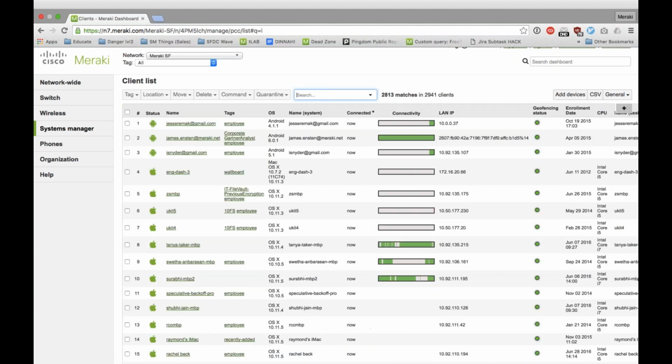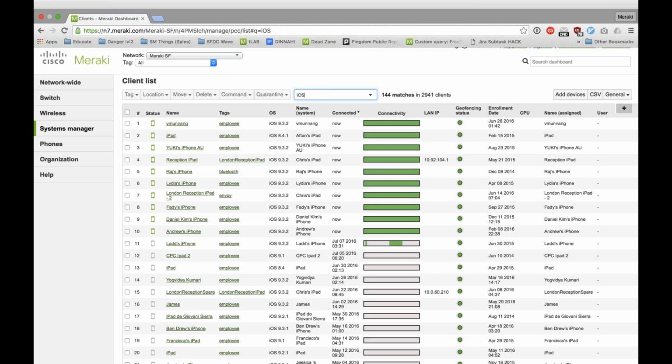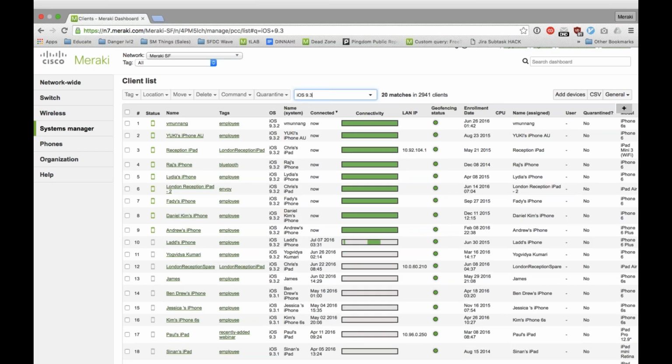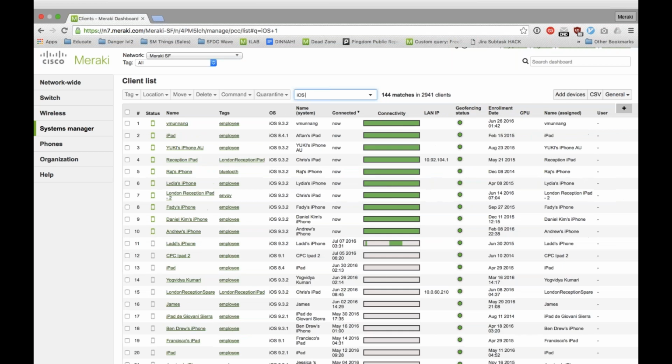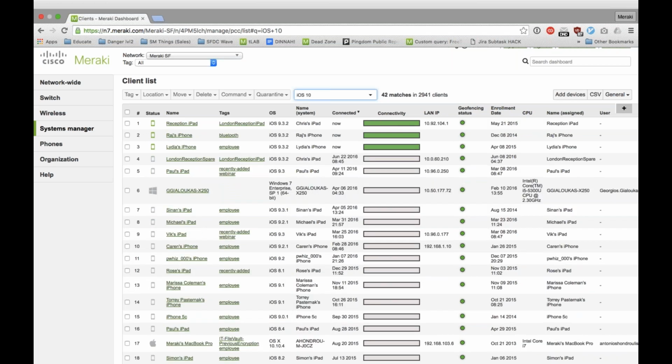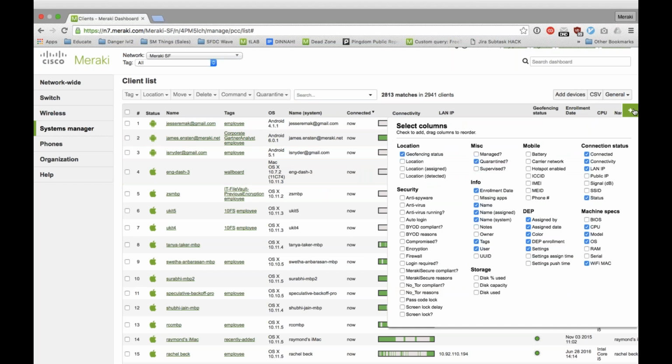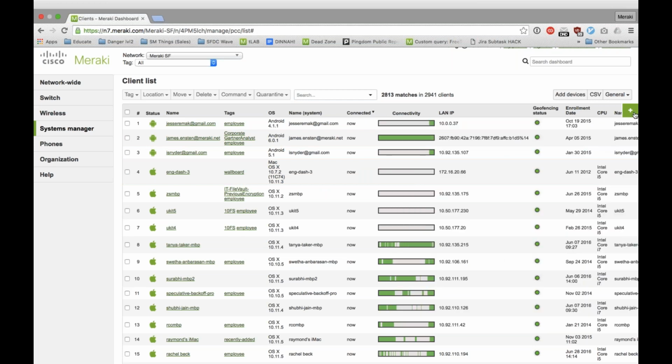If we're curious about iOS, we can do iOS, start looking at iOS, and if we wanted to kind of drill down a little bit more, we can start drilling down to 9.3, and maybe we have some iOS 10. I don't think we do. It doesn't look like it. But it's a really, really easy way to very quickly search through your network. And you can start kind of customizing this list for whatever you want. So maybe you're more curious about serials, so you can look at the serials of your devices and search by those. Maybe you want to check some security policies on them, base them on location, things like that.